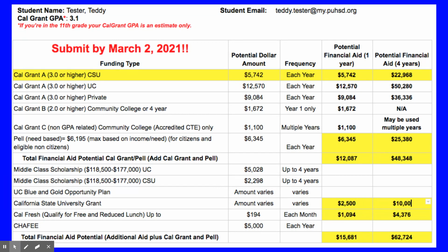But let's say I'm also eligible for the California State University grant, and they offer me $2,500, and I'm also eligible for CalFresh. That's another $1,000. I can get up to $15,681 per year to go to college. And that equals, if you look over the 4-year term, $62,724. And this is free money that you don't have to pay back.